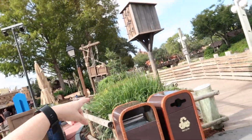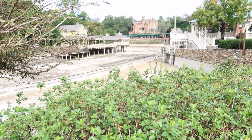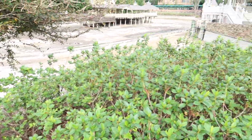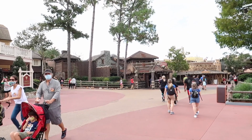This is the bridge where I watched the fireworks New Year's Eve last year. So that's the River of America. Not particularly exciting right now, but you might as well get the maintenance done now so it's beautiful for the 50th, you know? We have another parade coming too.